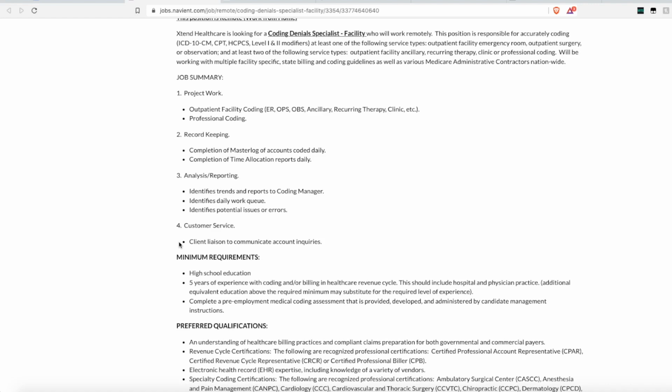And so you're going to have to code these claims and do project work. You'll have to keep records of what you code and completion of time daily reports. You'll have to do analysis and reporting to identify trends and report those to the manager. And you may have to do a little bit of customer service here and there, communicate with insurance companies or even providers to get correct coding.